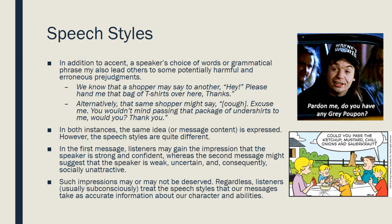they want to use. Over here on the right, the top picture is a scene from Wayne's World where he opens his window and he says, "Pardon me, do you have any Grey Poupon?" Which, of course, is from an old commercial, which probably most of you have never seen before. But it was two Rolls Royces stopped at a red light, and the one guy lets his window down and says, "Pardon me, do you have any Grey Poupon?" And it's demonstrating that people of extremely high levels of taste love this particular kind of mustard.